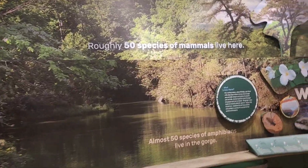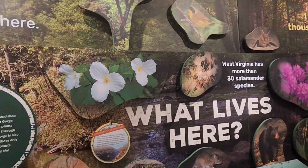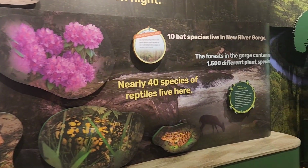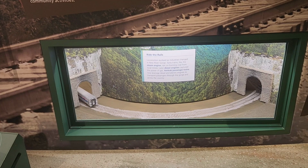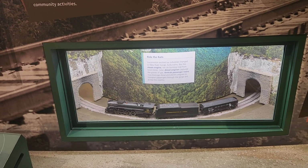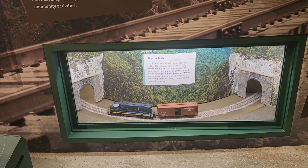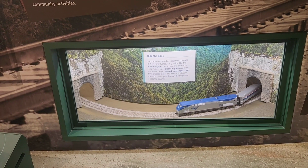New River Gorge National Park and Preserve spans 53 miles along the New River in West Virginia. It hosts a wide variety of plant and animal species, including a handful that are only found in this area. Despite its name, the New River is one of the oldest in the world and has taken millions of years to carve the gorge that we see today. In the late 1800s, the railroad was built and led to the development of industries in West Virginia, such as coal mining and logging. Today, visitors can take part in a wide variety of activities, including hiking, rock climbing, fishing, whitewater rafting, and even taking a train ride through the gorge.